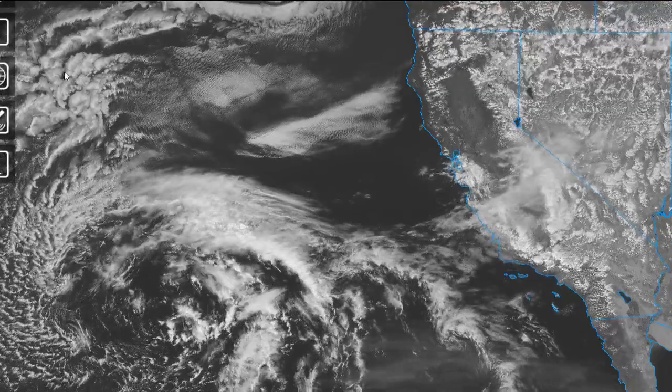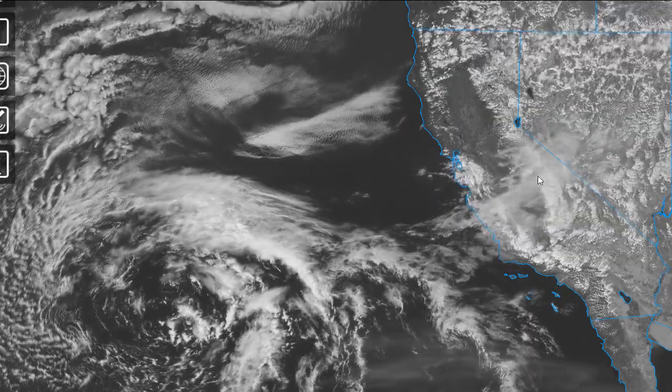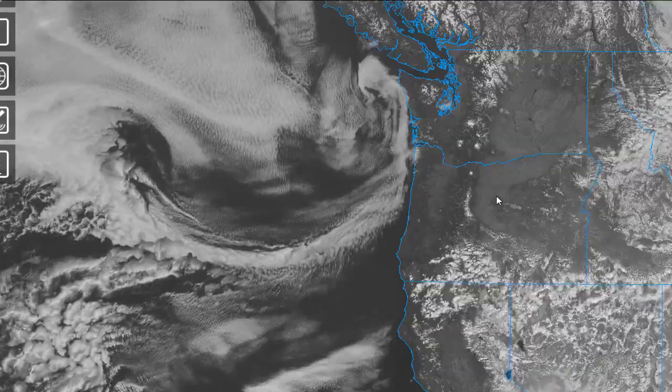There's how things look in California and Nevada and off the coast. Lots of cumuliform clouds in the Great Basin area, so obviously we've got a bit of troughing affecting that part of the country. And offshore, cyclonic spinning, so we've got at least an upper-level low out in that area. And we saw from the GFS that that'll probably be approaching the coast in the next day or two.